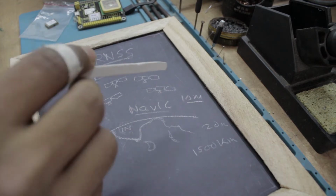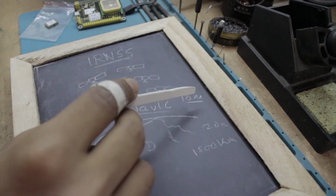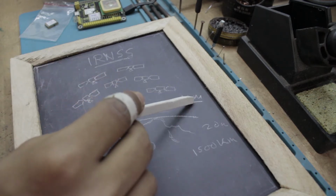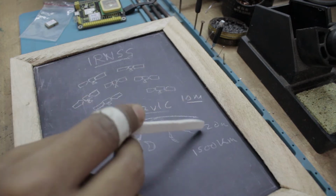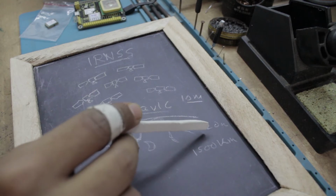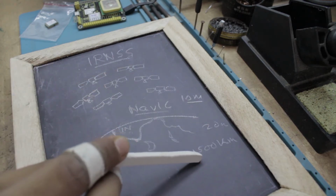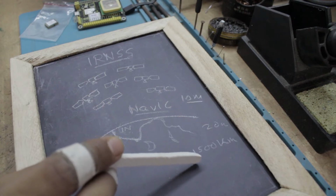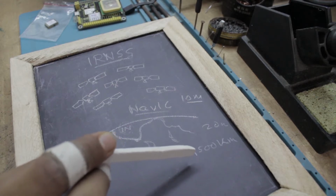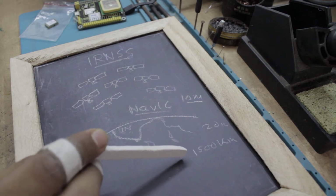And as of 2020, this system has 7 functioning satellites, providing a resolution of 10 meters within the Indian border and 20 meters outside. Yes, it can be accessed outside the Indian border also, and to be very specific, we can access it up to 1,500 kilometers outside the border. It is roughly like that. It's not exactly 1,500 kilometers, but it depends on the latitudes and longitudes and how the borders are shaped.